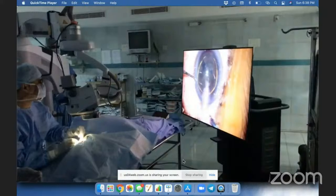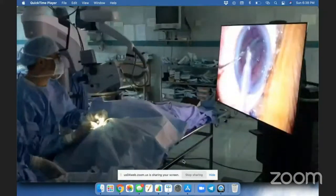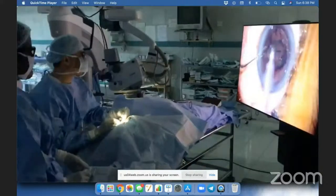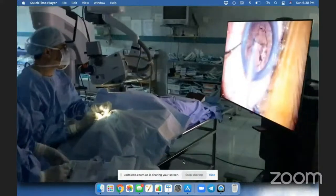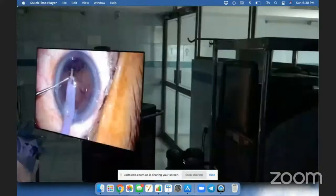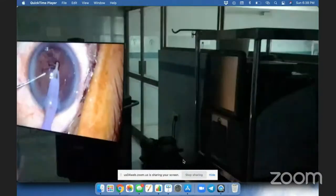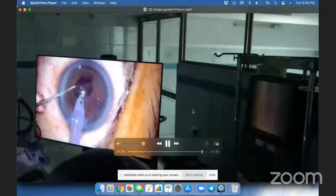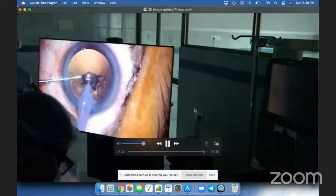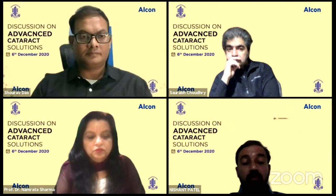When it was introduced in 2017, it was an off-label use. Now I think it can be used for all the surgeries. There are other companies like JAIS and Appaswamy also. They came out with this type of instrument. Even the posterior capsule, everything we can see very clearly. And yeah, that's it, Namrata.